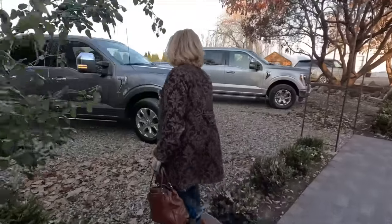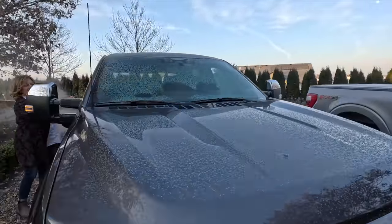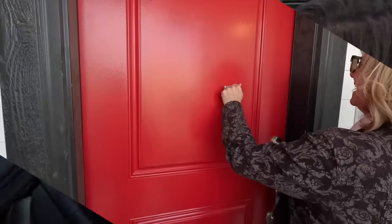Is the truck defrosted? Oh, not quite. Look at the two little spots. It's not thick though. No, it's not. All right, we are heading to Monica's first.